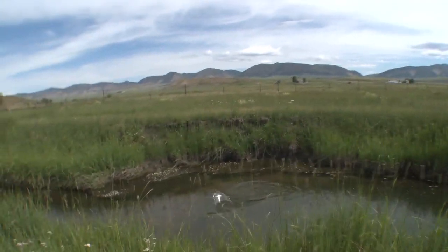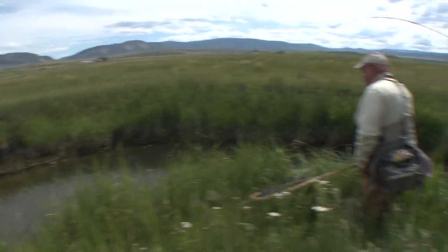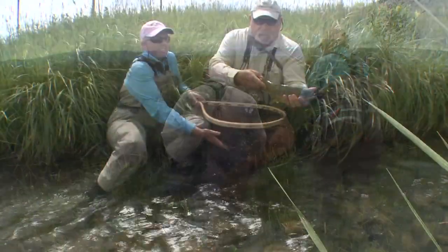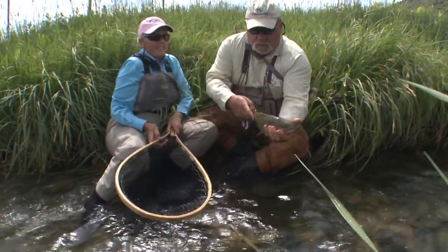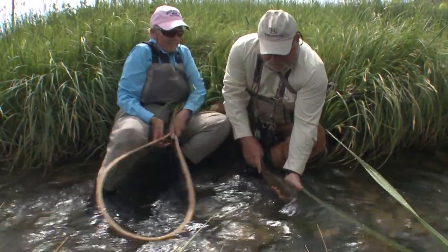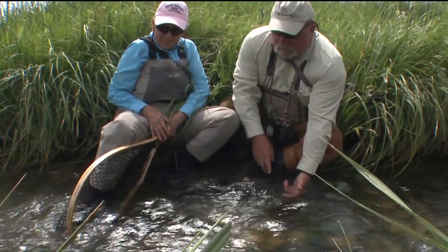The water is cold and clear, and there are 22 riffle pool combinations that are loaded with trout of all sizes. Sometimes you will wade in the creek, sometimes you'll cast from the bank, and all of the time you will be surrounded by beautiful mountain views and gorgeous wild trout.